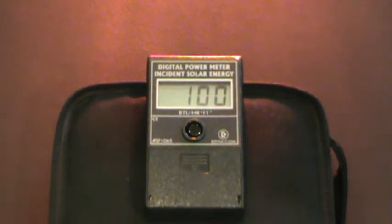What I'm going to show you today is how the Heat Shield line of films performs better at blocking infrared heat than any other film on the market. We will be testing 11 different films from clear 70% visible light transmission down to 45% visible light transmission films.